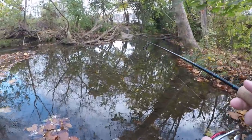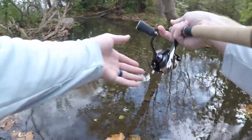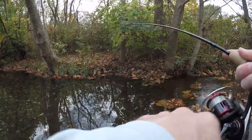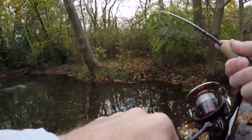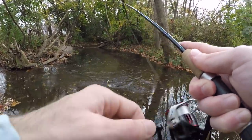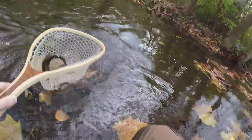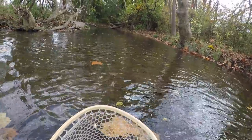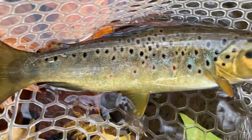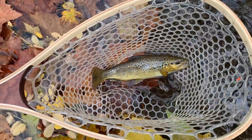There's gotta be one in here, right? Oh yeah, lots of trout in there. Got one. Nice fish. Nice wild brownie. Pretty wild brown. Not a bad size on the ultralight.